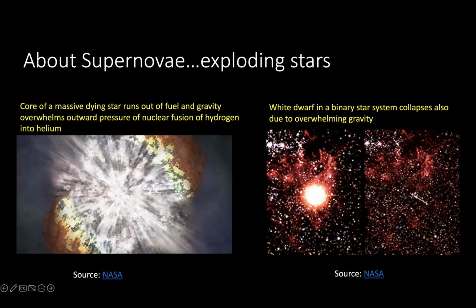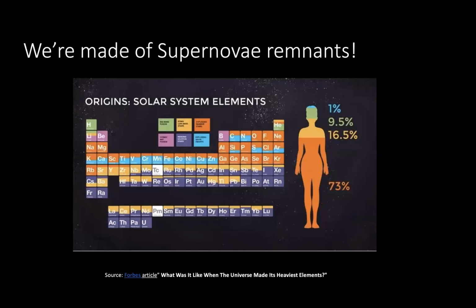So a supernova produces an enormous amount of light. That little tiny dot is now this same part of the sky. You can see this image, very bright. So that's an example of a supernova. Now, what's cool about the supernova is we are made of stardust. We are here because of supernovae.